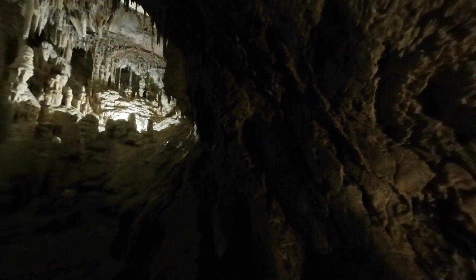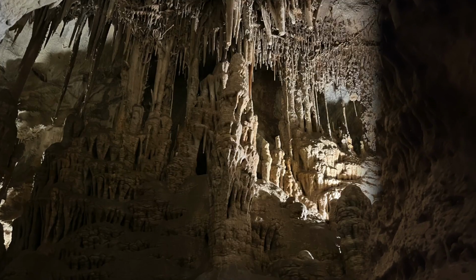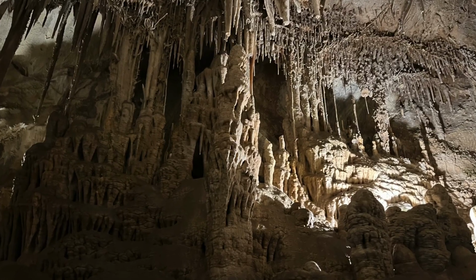If you're at all claustrophobic, this may not be the best cave tour for you, and it may be hard even to watch because you'll see the ceiling is quite low. Even I had to duck in several places. However, if you can manage the small spaces, the beauty was incredible.